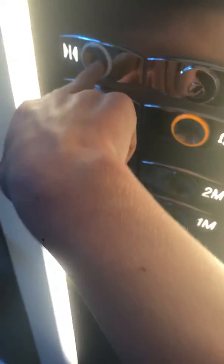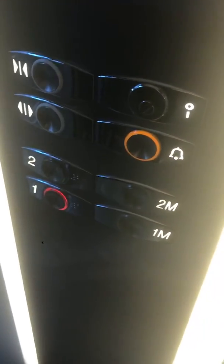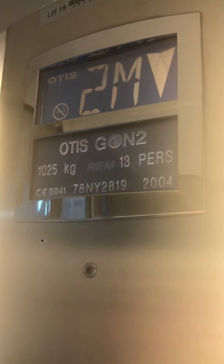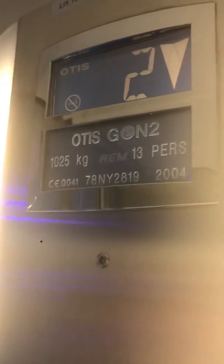Second floor mezzanine. Doors opening. Here, 2M, back door into 1, switch out of yours. Doors closing. Doors up, I like that. Here, lift's going down now. Capacity is 1025 kilograms for 13 persons.